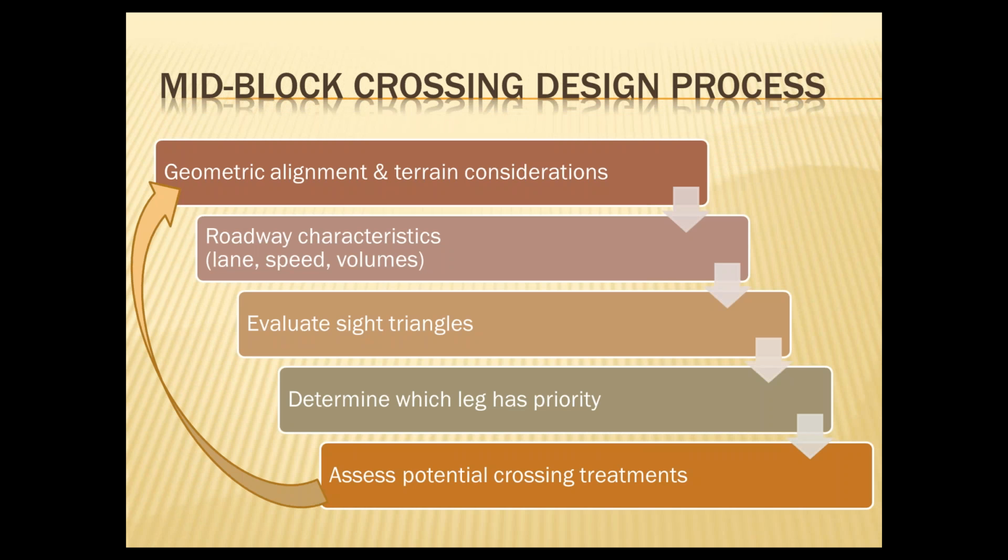So in terms of when we're looking at a shared use path and crossing mid-block, there's sort of a methodology or a process that you want to go through when you're designing it. You're first probably going to be laying out your geometry, looking at the terrain and so forth, and then looking at and making some decisions about the roadway characteristics related to lanes, speeds, volumes. And based on that information, you've got to think about what your sight triangles are. And then you get to decide where are you going to put the priority in terms of right-of-way through the crossing. And then determining what treatments are appropriate based on all of those choices. And then going back through the loop again to see if you need to tweak or refine any of those decisions that you made previously.